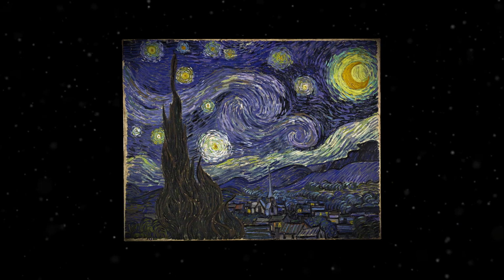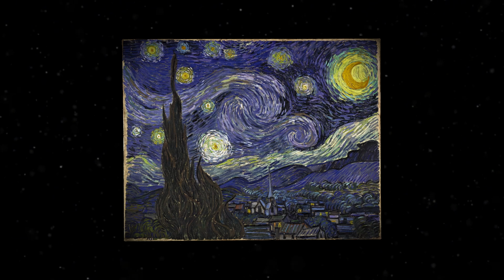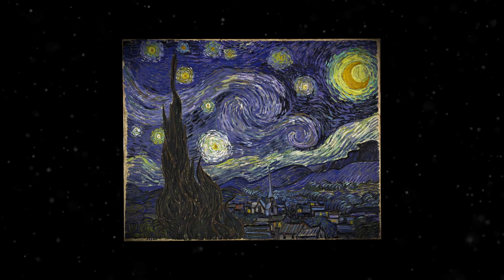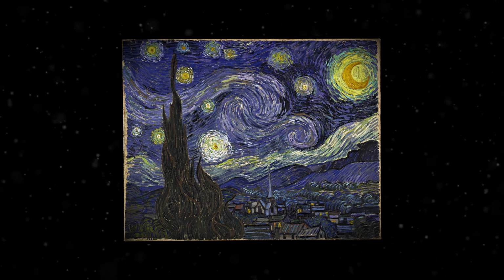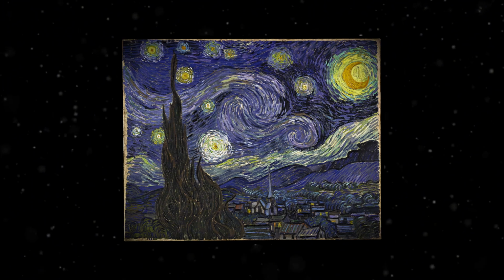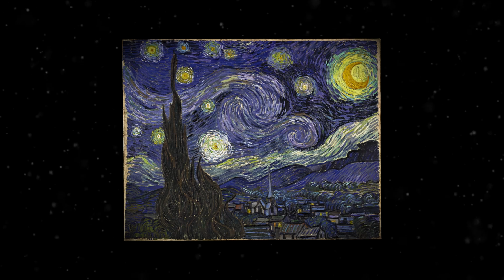The color palette is predominantly blue, ultramarine, cobalt, Prussian blue mixed with white to create the lighter tones. The sky is not one blue, it is many blues. Dark blue in the deeper recesses of the spirals, pale blue-white where the forms catch light, violet in the transitions, green-blue in the shadows, and yellow.